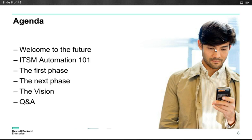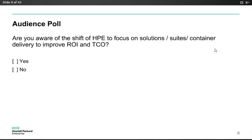In terms of the agenda, I'll set the stage with what is called here Welcome to the Future. We'll see soon what that means. Then we go into the ITSM automation one-on-one. It gives you some nuggets on what is ITSM, what is ITSM automation, why should you care, and things like that. After this first introduction, which should only take a couple of minutes in total, I'll hand over to Scott, who talks us through what we call the first phase and the next phase. And then we close with the vision and the Q&A. Don't hesitate to put questions in, and if we can't answer them all at the end, we'll also follow up offline for sure.